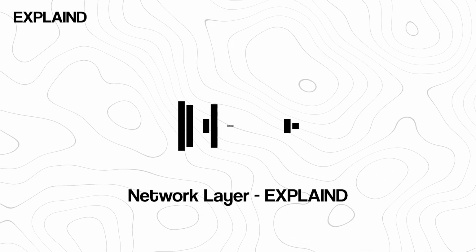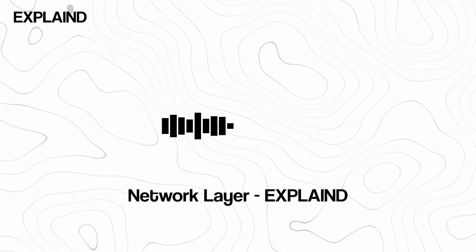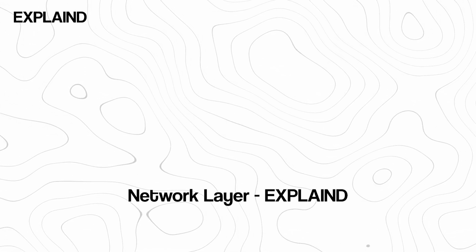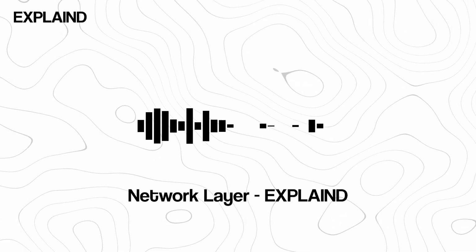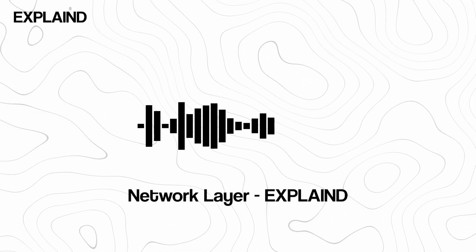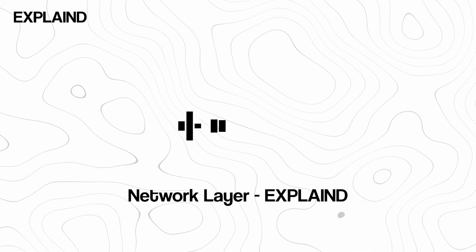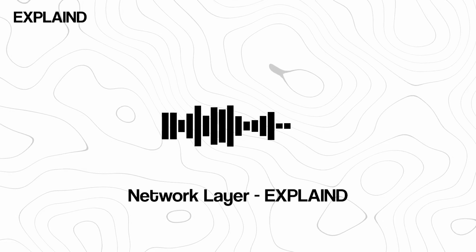Exactly. So in OSPF, each router broadcasts all these details about its directly connected links and the costs of those links, which could be things like bandwidth, delay, other factors. Okay, and then all this information is flooded throughout the whole network. So every router ends up with this complete map. Precisely. They build this thing called a link state database. It's basically a shared understanding of the network's topology.